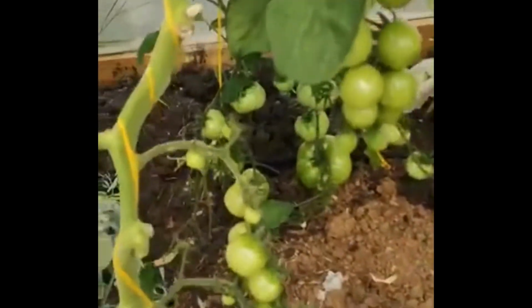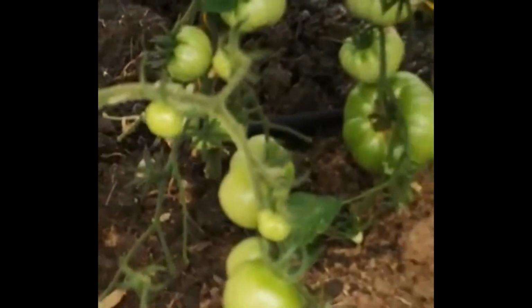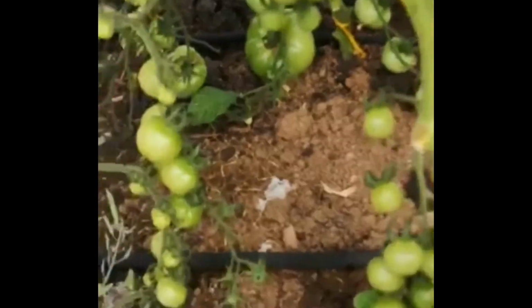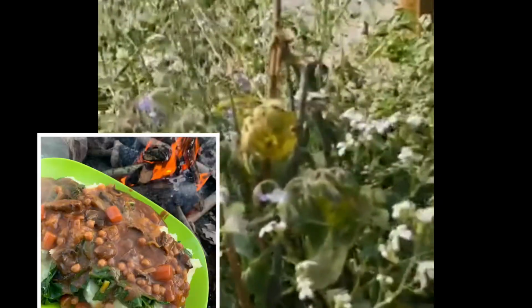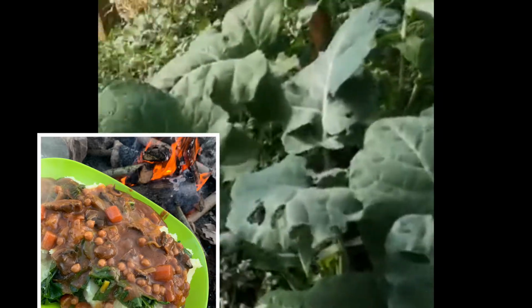Got some more beefsteak tomatoes there. I think those are Marmande. Again, we've got a case of all the labels, the writing just disintegrated. So here I've got some beetroot and some spring onions for later sowings. So there'll be all my beetroot for winter roasts and juicing and things like that.